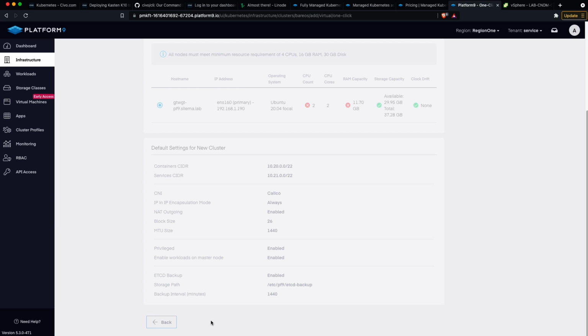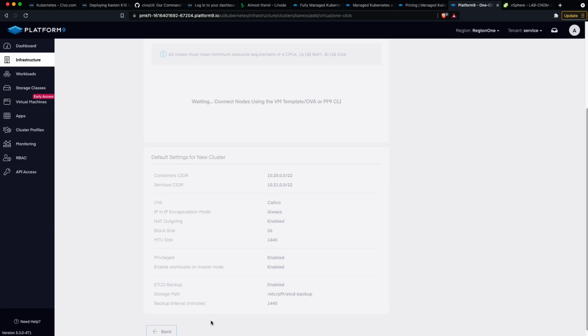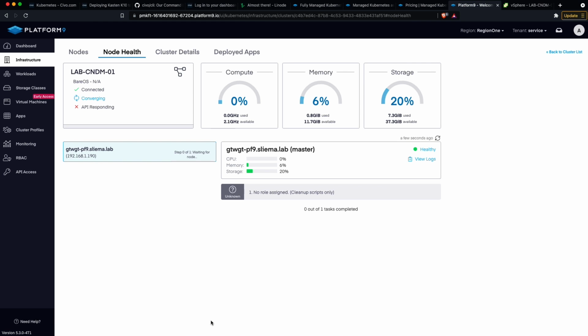And now what the Platform 9 control plane is going to do is talk back to the agent and deploy all the bits that are required to run a Kubernetes cluster on this single host. And you'll see exactly the process here as we move through. So let's wait and see this to finish. It will take about 3 to 5 minutes and then we'll come back.